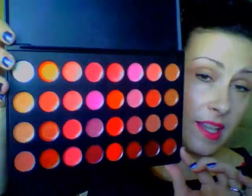Okay, it's done. So this one is a lip palette, which was sent to me. Now this is a 32 color lip palette. For something like this, some of them are very bright, some of them aren't so bright, but you pick and choose what you want to use.